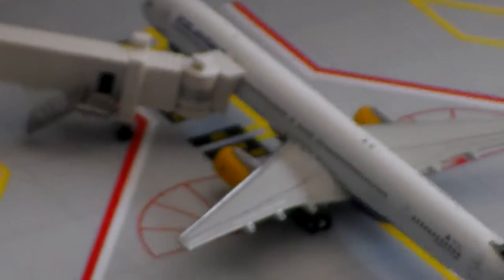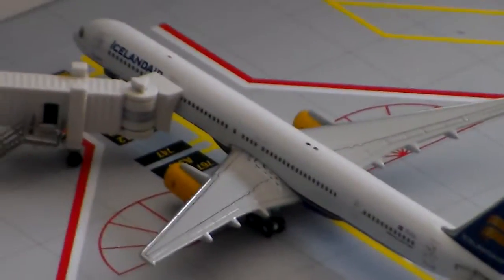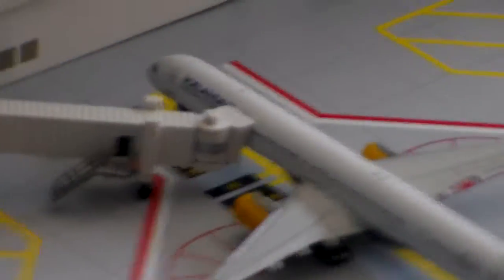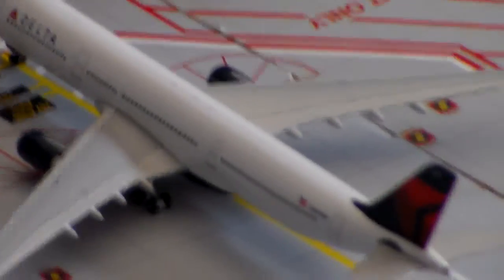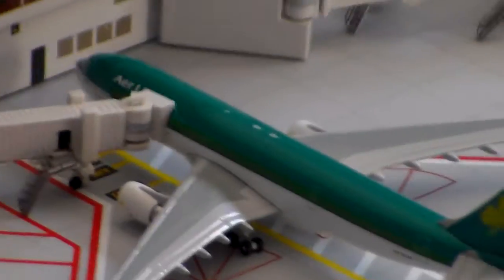Alright, so we're now on Terminal E. The Southwest is part of, and the British Airways. This is Terminal E in Boston. So you have Icelandair 757-300. This plane is going to be making a flight to Reykjavik. Delta Airlines Airbus A330-300 headed out to Amsterdam Schiphol. Aer Lingus A330-200 headed out to Dublin.